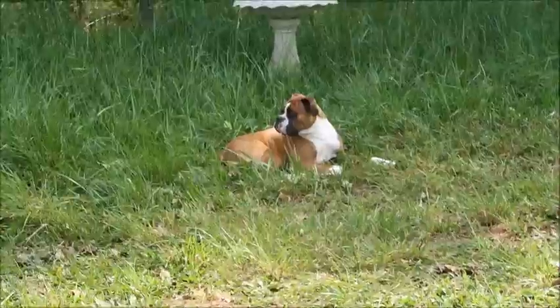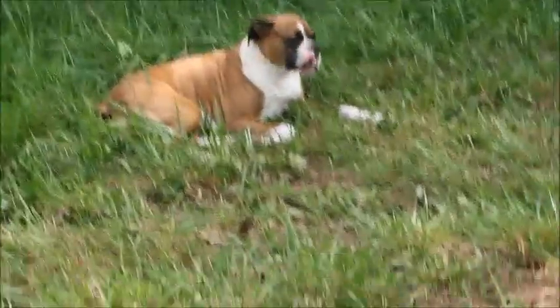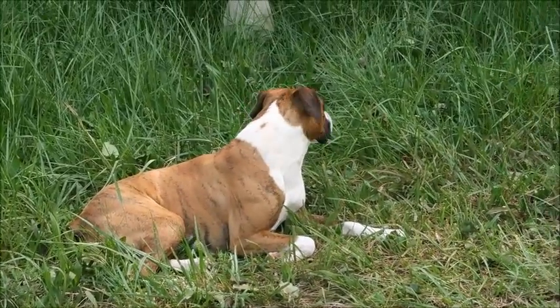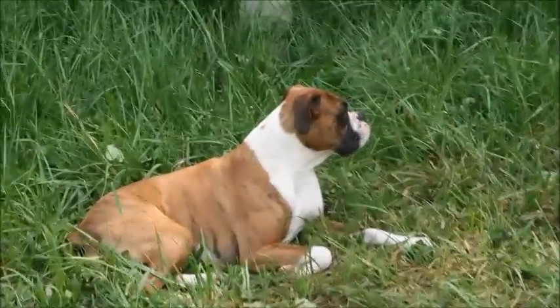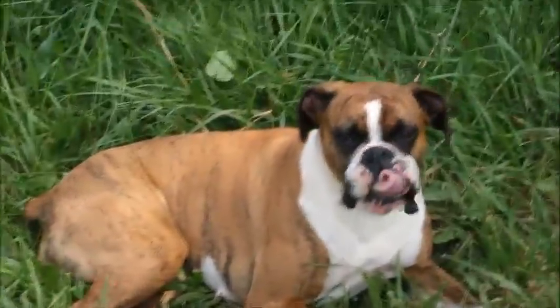Look at this. Look at that girl. I swear my dog could be a model. Look at her. Maggie. Look at her. Oh my gosh, she's such a diva. Maggie.